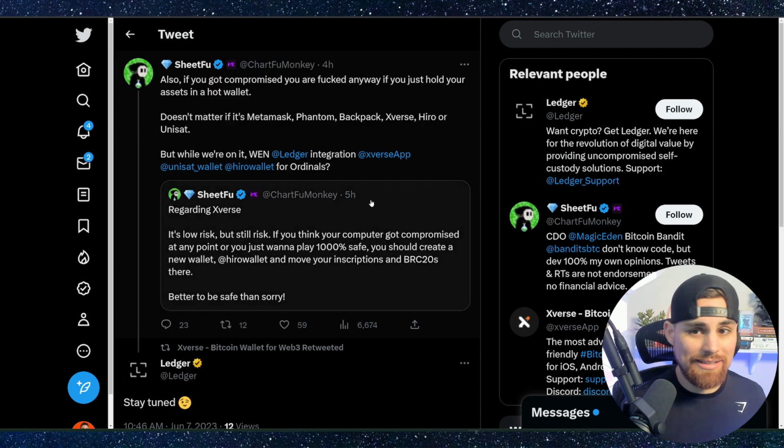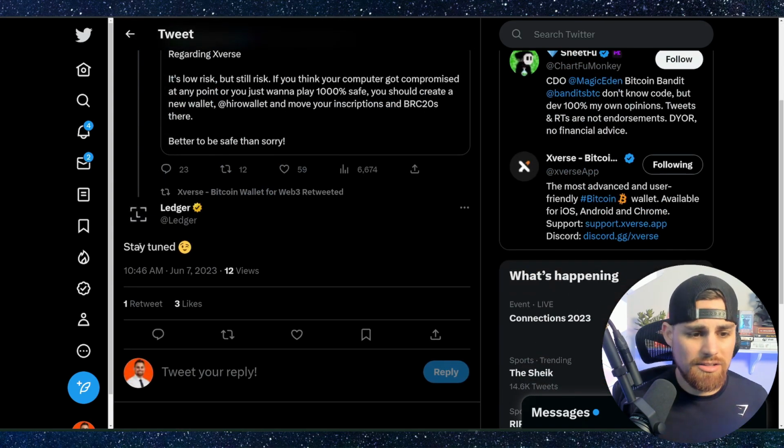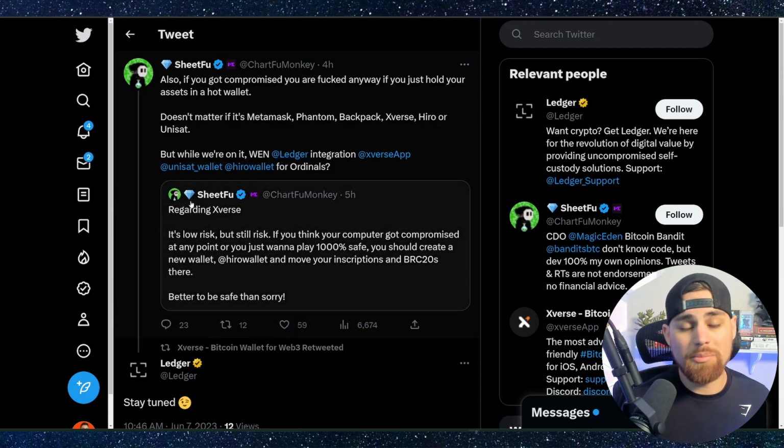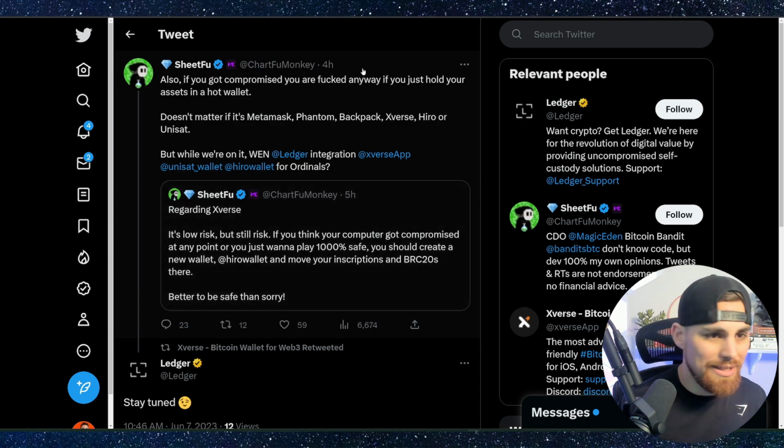Now, Xverse is a Stacks and Bitcoin wallet that also has support for Bitcoin Ordinals, and Ledger said stay tuned. So it does look like Ledger is going to possibly integrate Ordinal support into, or at least Xverse support into their hardware wallet. So that is something to kind of get excited about.